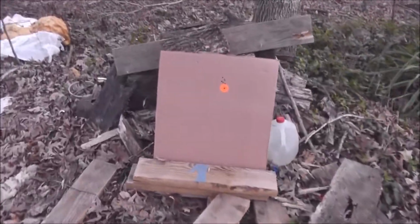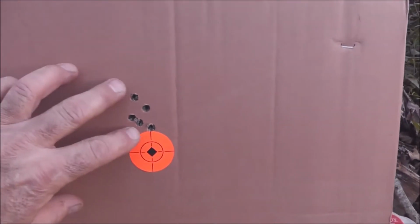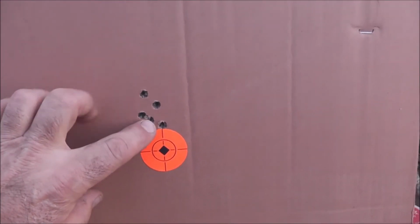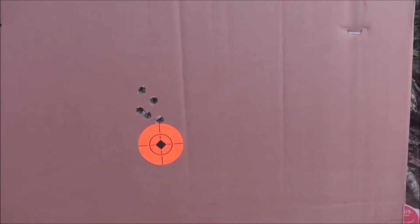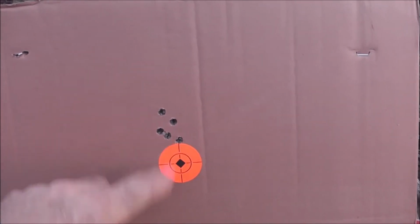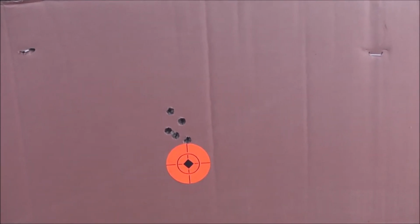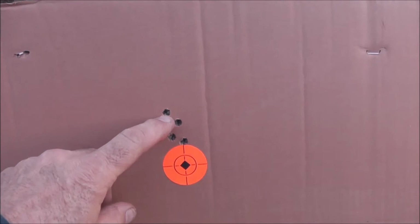Wow, boy, that's impressive. Look at that group. That's not bad. That's hitting just about an inch high, which is where you want it at 100 yards. That ought to be right on at about 200 yards. That was the first shot I made.